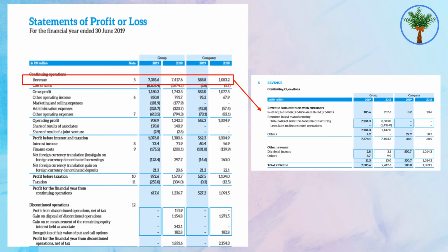So this is the statement of profit or loss for IOI Group for the financial year ended 30 June 2019. I have highlighted the revenue part in the profit or loss for the company, and the arrow is showing the cost that had been capitalized for the revenue, which is the revenue from contracts with customers, sales of plantation produce and related products, resource-based manufacturing, total sales of resource-based manufacturing, less sales to discontinued operations. So they are part of the revenue in the profit or loss that the company had recognized.